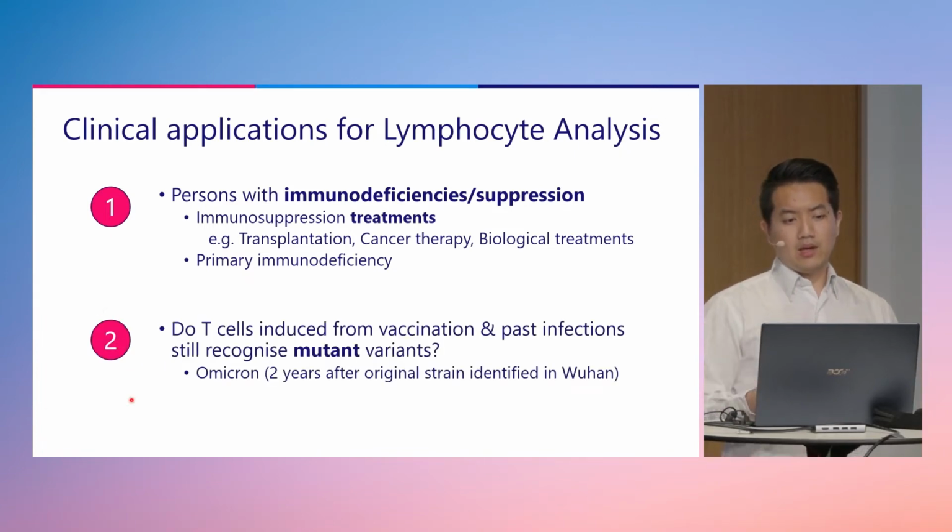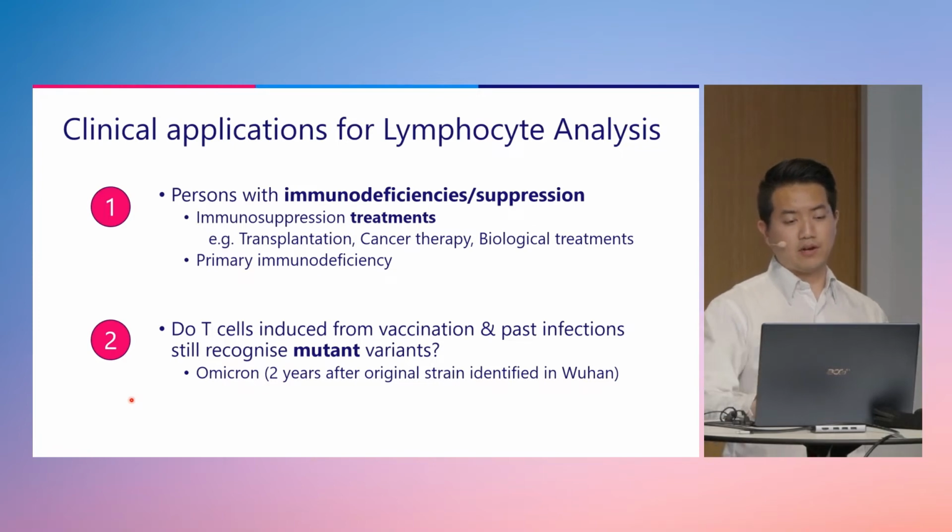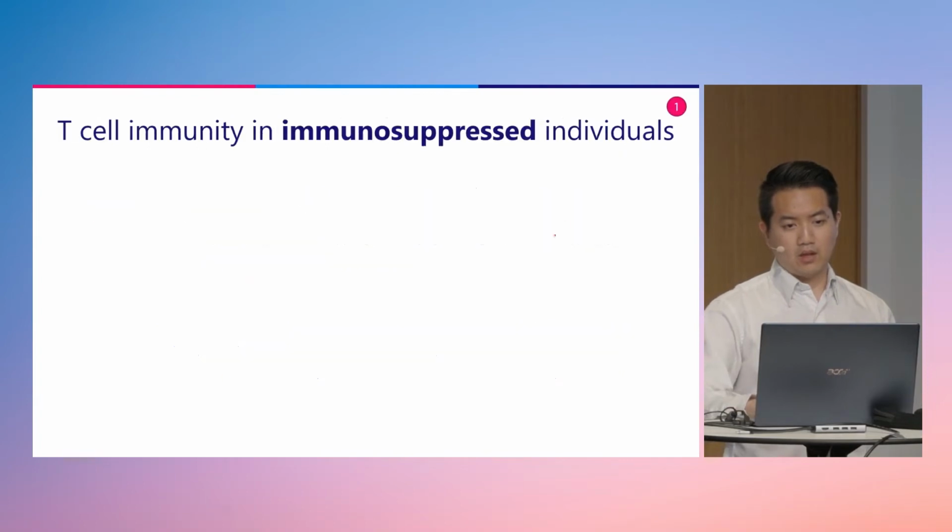And number 2, does prior vaccination or infection actually still prevent, or rather recognize, the mutant variants? Pierre has shown how the antibodies may not be as effective to prevent infection in the first place. That does not surprise me, and I'll come to that later. So the first one, immunocompromised individuals.